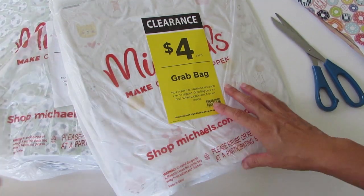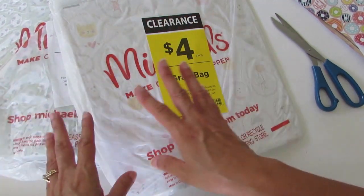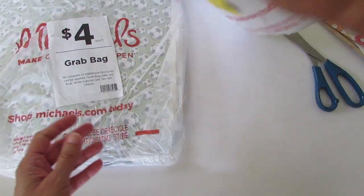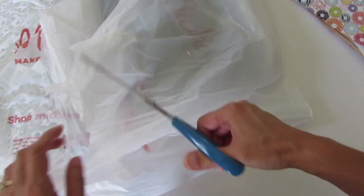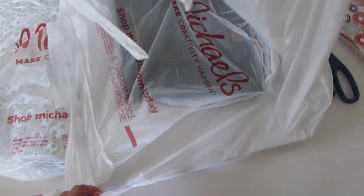Let's open up the next one. Now, they did have the bags with lots of silk flowers. I am not purchasing silk flowers. It's great if you're into making wreaths or home decor with silk flowers. I personally had no interest in it, so I didn't grab any of those bags. I just went strictly to these bags.